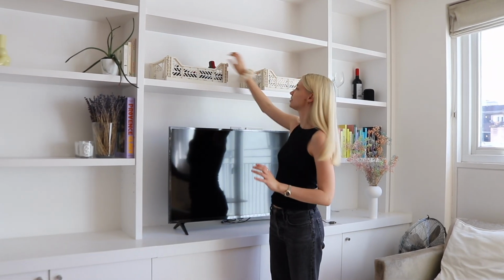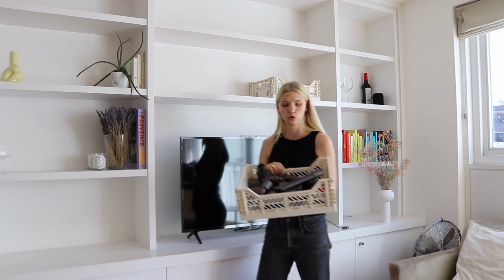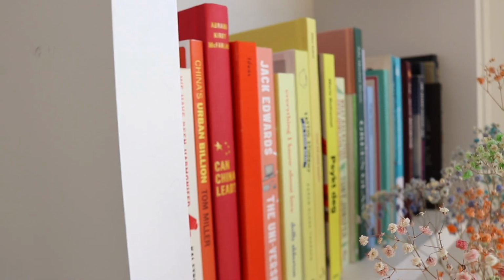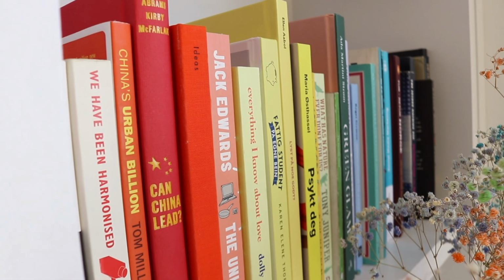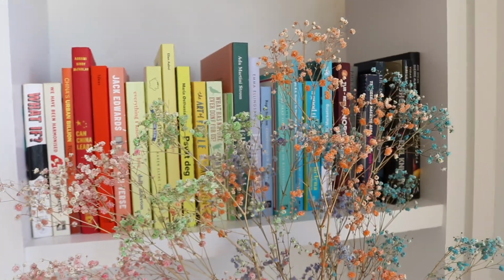In these hay crates I have some accessories for my Hoover, and then in this other one I have some DIY stuff for my Cricut machine. More of my books. We have these beautiful flowers and this little vase. These flowers were actually bought in Notting Hill, so they're a little special memoir from our little trip to Notting Hill.